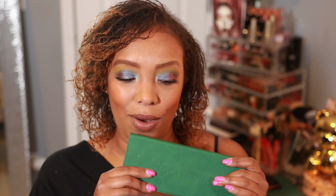So, overall, would I recommend this palette? I would say yes. But overall, was I happy about waiting so long? I would have to say no. It wasn't like I was messaging the brand or anything like that, but honestly, my patience was tested with this palette, and I don't know if it was in a good way. I was really over it. I just really didn't understand.